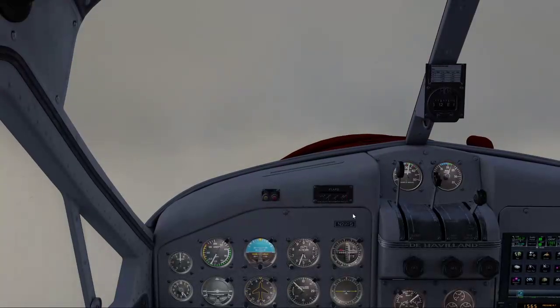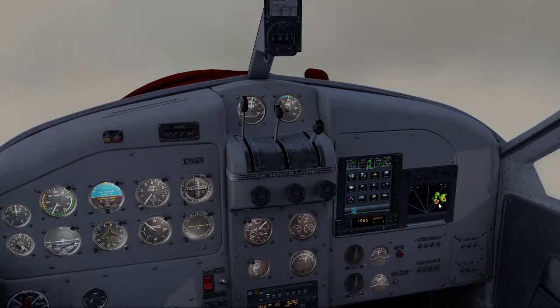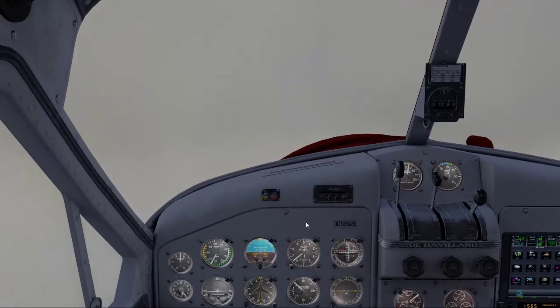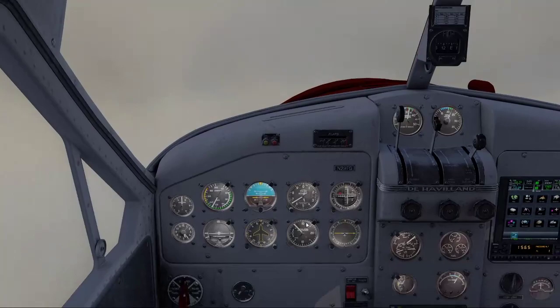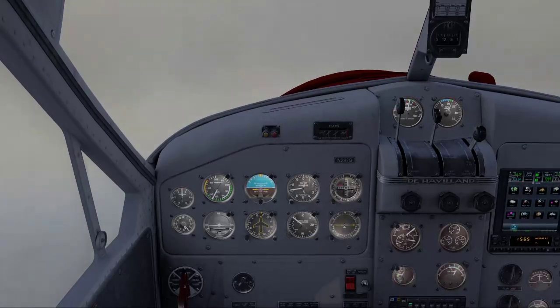Almost looks like it wants to get out of this junk again. And luckily for us, most of the weather right now, the heavy storm activity, is still a little bit off to our right, a little south of where we're going. So I hope that continues. I think we might get lucky and just go right around the edge of it, which would be amazing. We need a break here.